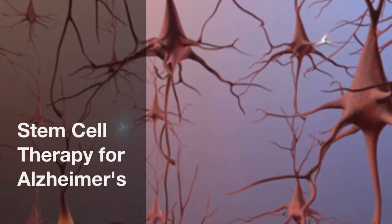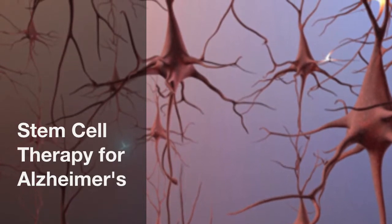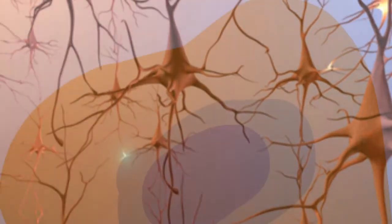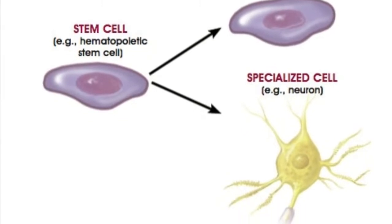Hi, this is a video about a procedure that could be used to cure Alzheimer's using stem cells. Stem cells work as a repair system. When stem cells go through cell division, they have the possibility of staying as a stem cell or becoming a different cell with different function depending on the cells currently near it.